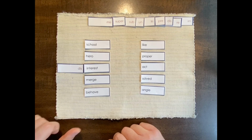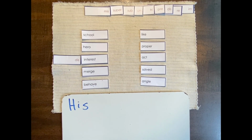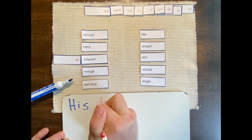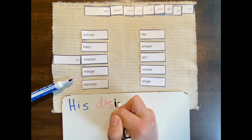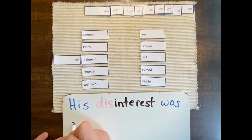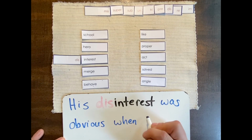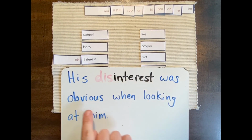I wonder if we were to take disinterest, could we then turn it into a sentence? Let's grab our different colors here to record. Red for our prefix, D-I-S, dis, and black for our stem word, interest, I-N-T-E-R-E-S-T. His disinterest was obvious when looking at him. All right, that's our example sentence. His disinterest was obvious when looking at him.